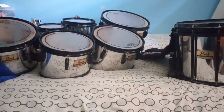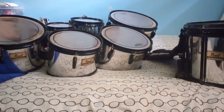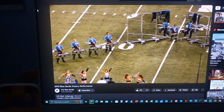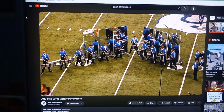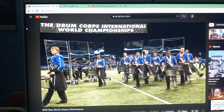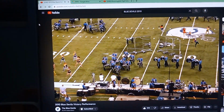Today I decided to make a video on how I got the Blue Devils 2010 tenors and snare. As you guys know, these drums belong to the Blue Devils in 2010 for their show Through a Glass Darkly. It's the one where they had a bunch of mirrors on the field everywhere, and the drums had reflective drum wraps to enhance that effect. So yeah, these drums were made just for that show.